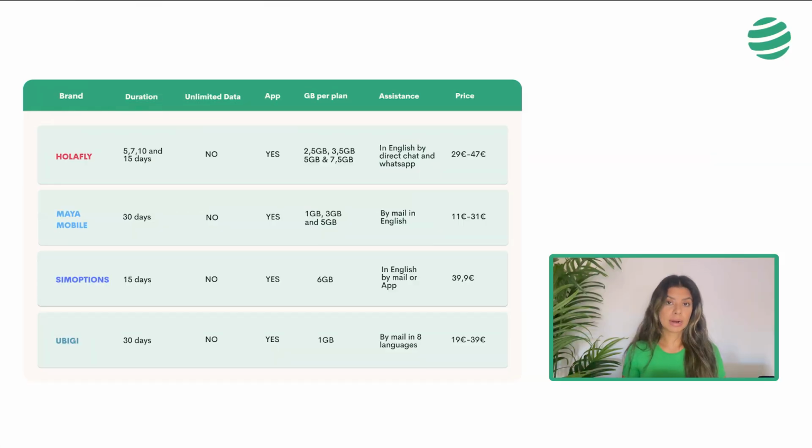Now that you know how much data you'll need, I want to share with you this table with each eSIM brand service so you can compare and choose the option that best suits the needs for your trip. A few things to take note of here. Holafly offers customer service in our language. It has the highest gigabyte option and is the most effective when compared to the others. Mobile, for example, offers a maximum of 5 gigabytes per plan and Ubigi 1 gigabyte maximum per plan.